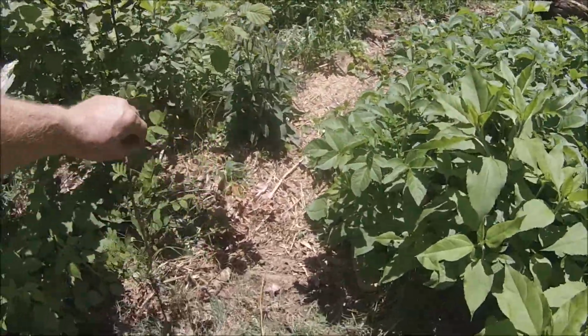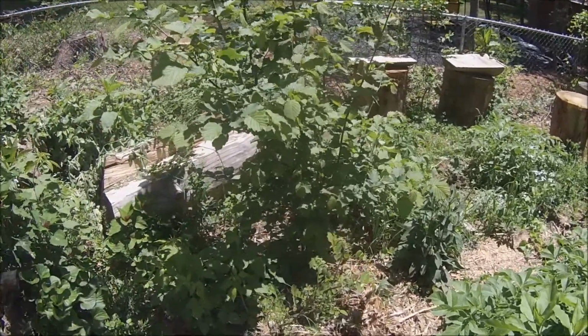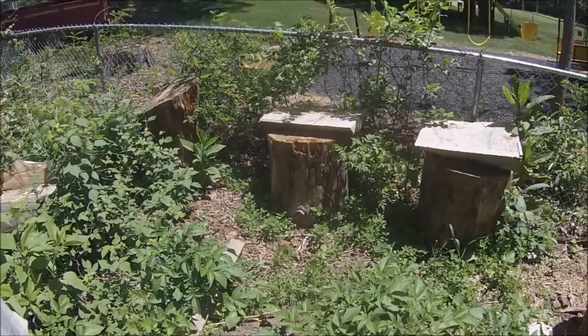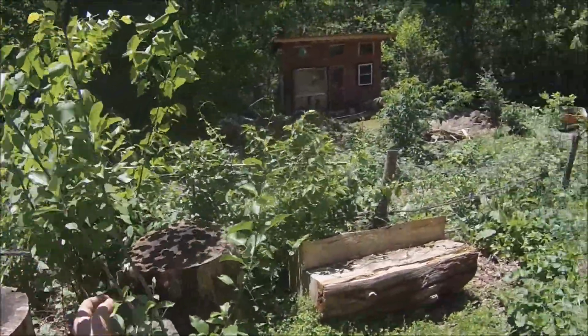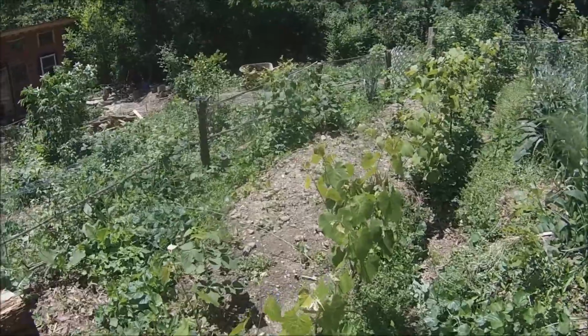Again, you can see this young black locust. That'll be fixing nitrogen for the hazelnut behind it. More potatoes, more rhubarb, they're new this year. Elderberries and black raspberries along the fence. Another young apple tree. Three grape plants along here. Some asparagus mixed in.